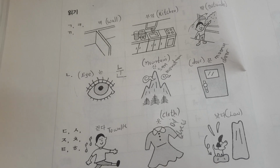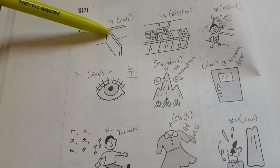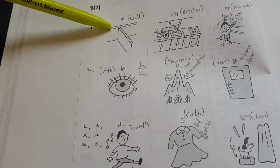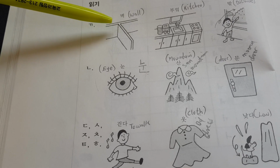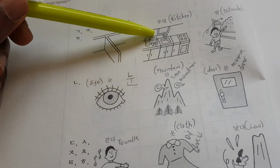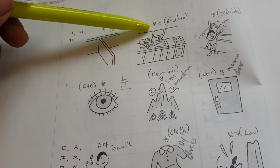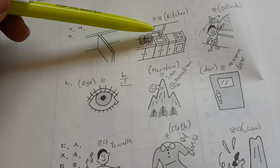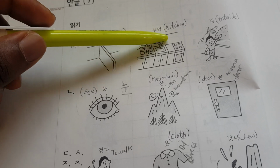Here, Björk in English is called wall. We know the wall in our house. Björk. Good. Repeat after me. Now, the next one is Buok. Buok. Good. In English, it's kitchen.